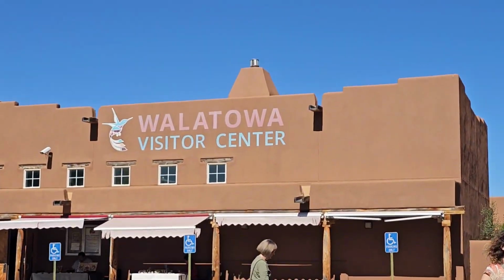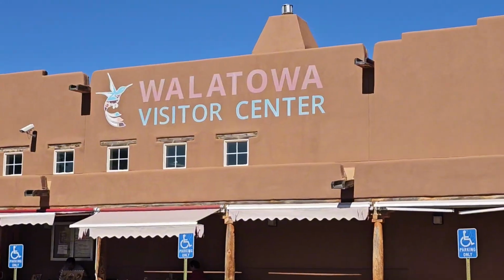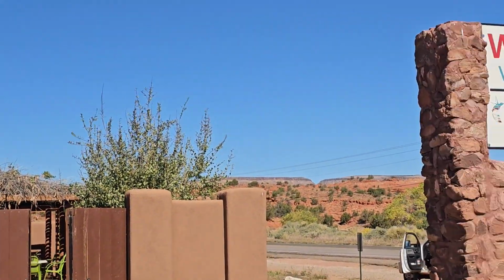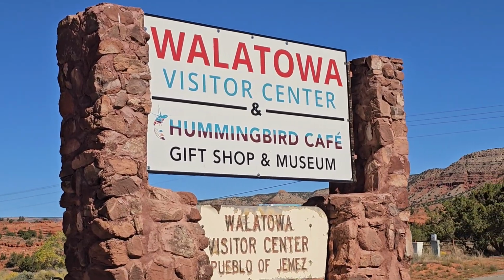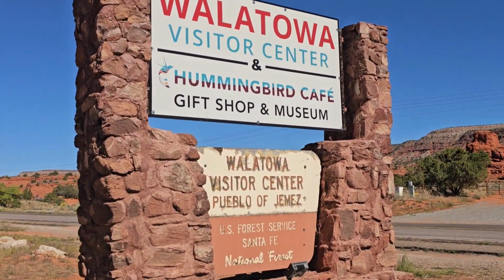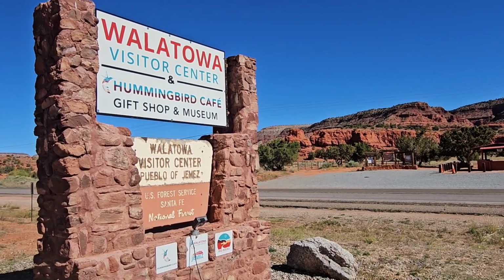The Visitor Center is such a peaceful spot to learn about, I think it's the Jemez people and their connection to this land. There's a small museum, local art, and trails nearby. Also a little gift shop. It's definitely worth a quick stop before you head deeper into the mountains.